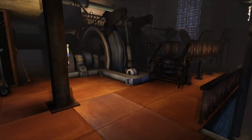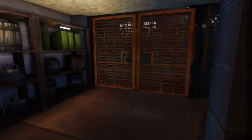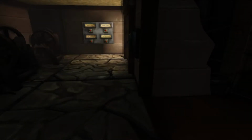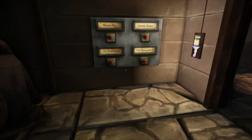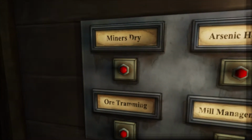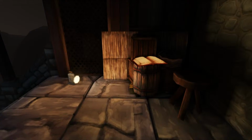We have a whole new place to explore. Let's go over here real quick. Okay, so that's all bubbly. So that's a different mine. Okay, let's go this way then. Here are some buttons. Can't hit the buttons. There's a book. Let's read the book.